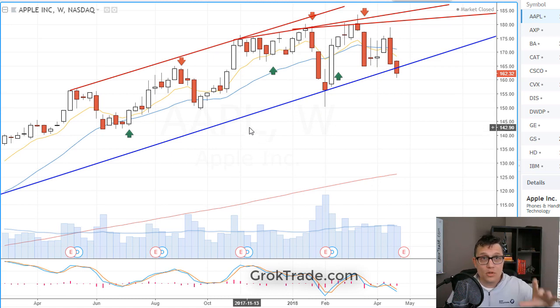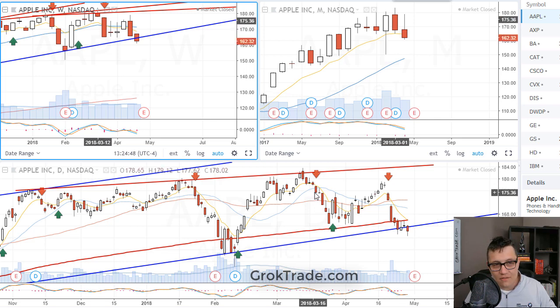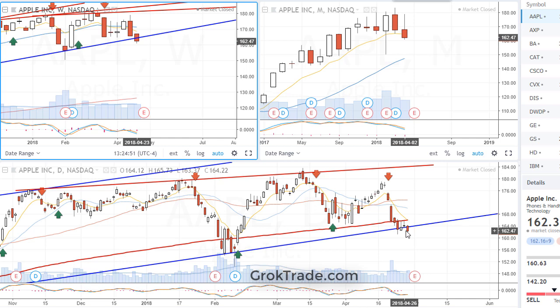For all you people in the Apple area, know that major support has been broken. I called it a sell back on March 19th. Okay, March 19th was the sell, and March 19th on the daily was exactly the sell, and look where we're at right now. So we would have sold it at 175, and we're at 162 since that sell. We purchased it at 172, and then sold it at 172.